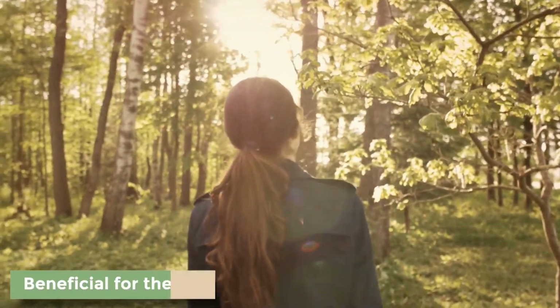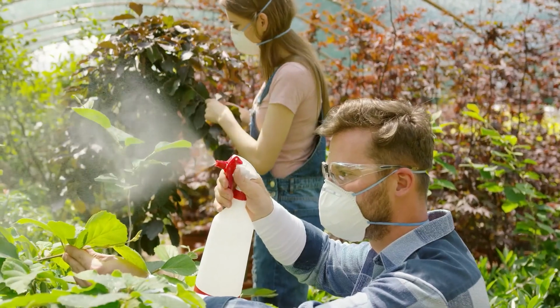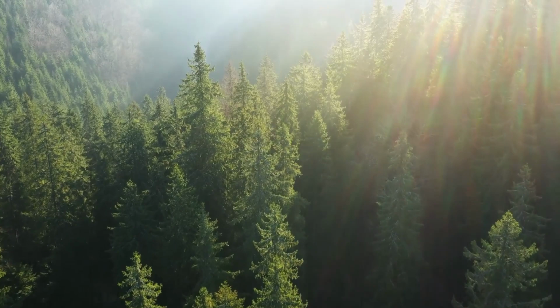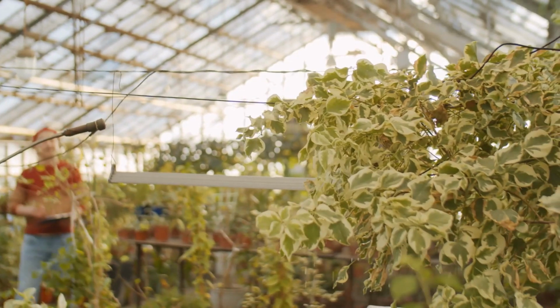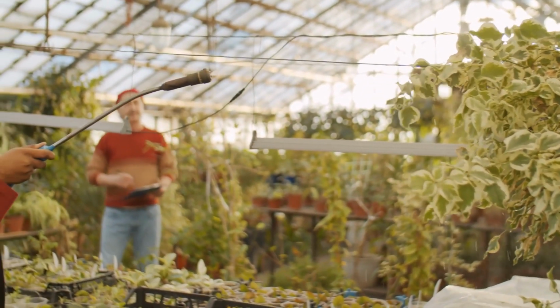It's also beneficial for the environment. As mentioned earlier, the use of chemicals is reduced in urban farming. Not only does this lead to healthier food, but it also allows for less damage to the environment. Pollutant levels in cities are usually very high and are slowly increasing. The carbon footprint is not just in the city areas, but also in the country areas. Urban farming allows us to help reduce this carbon footprint.